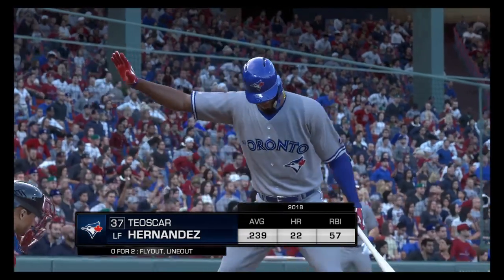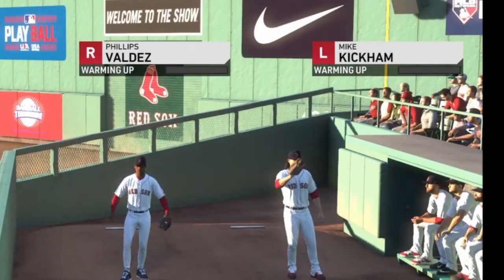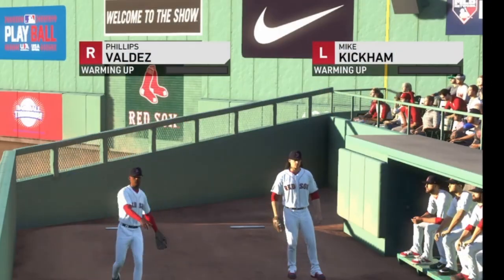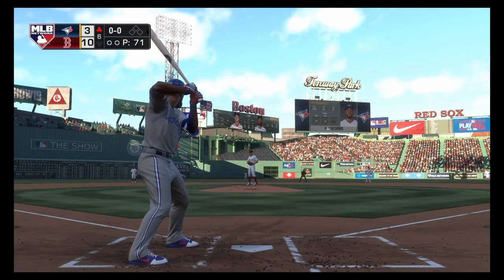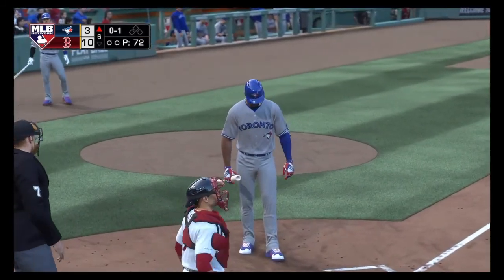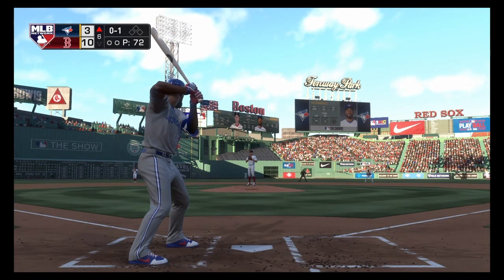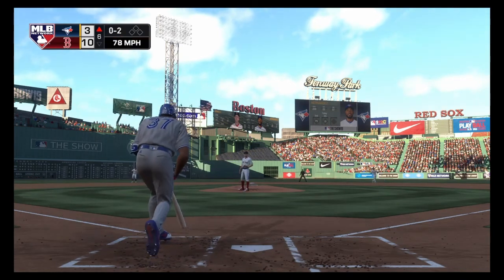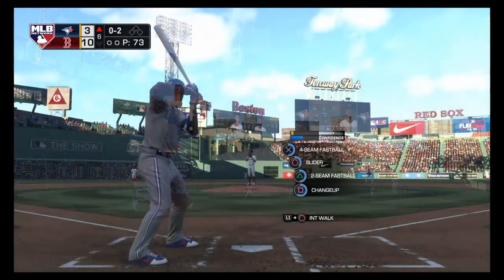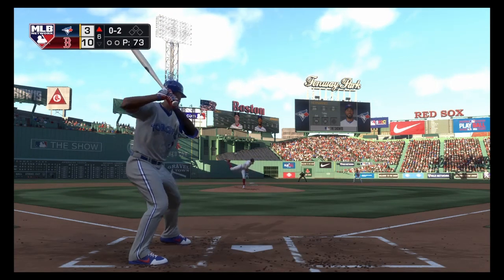Stepping in, Teoscar Hernandez. He has flied and lined out in 2 trips in this one. First pitch of the at-bat on its way. A little tardy there. No balls and a strike. Hey, I know it's a day game, but these guys better wake up. He's on point today, throwing a lot of exploding stuff, darting and diving all over the strike zone. Swing and a miss out in front of a changeup. Looks to me like he's trying to make adjustments pitch to pitch up there at the plate, but he's looked completely thrown off so far.